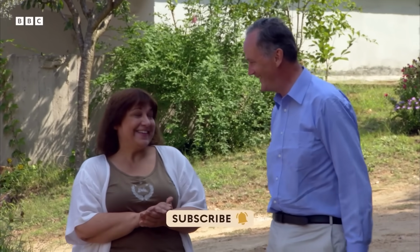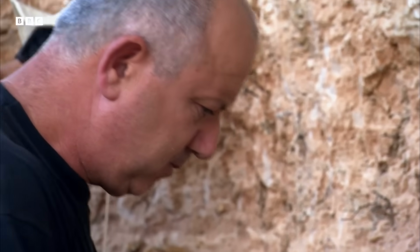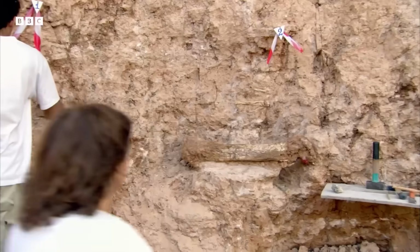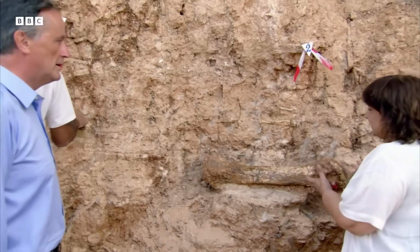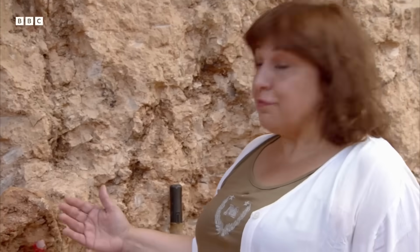Evangelia Tsukala is a paleontologist. With her team, she's been excavating this hillside near Mende and has made some remarkable discoveries. I can show here a very extraordinary bone. Yeah, it's the biggest thing I've ever seen. It is a femur of a mastodon. Oh my goodness, what is it? It is an ancestor of the mammoth.